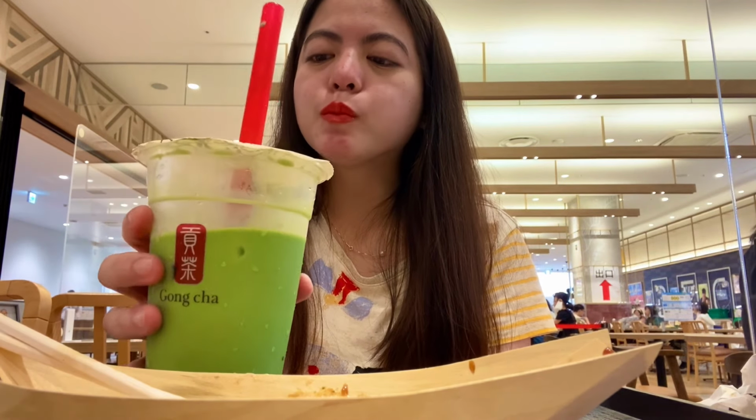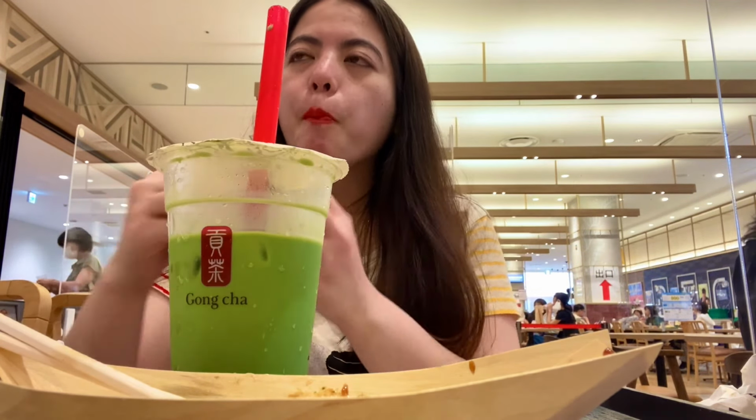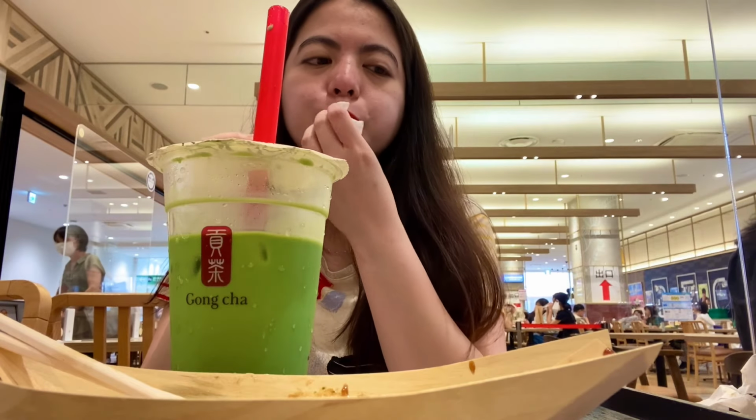If you don't like it super sweet, you should probably ask them to reduce the sugar level when making your drink.